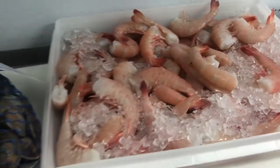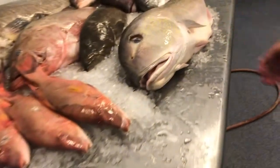Michael, is that yellowtail tied to a tuna at all? Is that snapper and tuna? No relation, right? No, not that I know of.